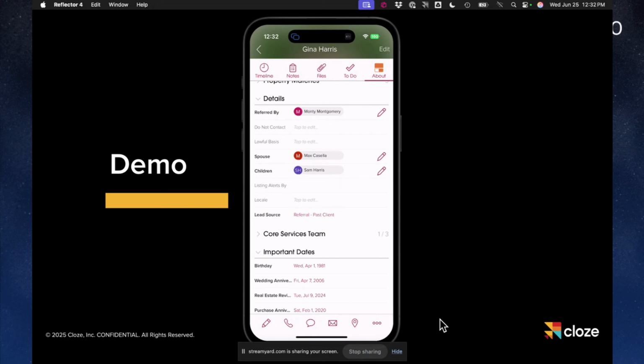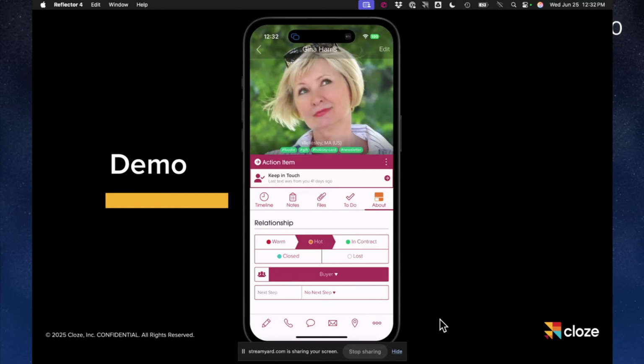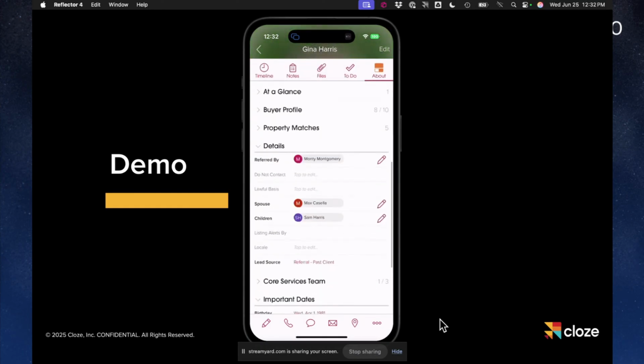Spouse and children, also helpful. If I tap on Max there, her partner, it brings me over to him. So instead of having one contact with everybody in it, you have separate contacts. And this is helpful because you're going to engage with the other people in that partnership, right? And you're going to want to engage with them. Children also can be linked if you want. A lot of people set them up just for the birthday reminders, or they're older kids and maybe you get an opportunity to sell them.